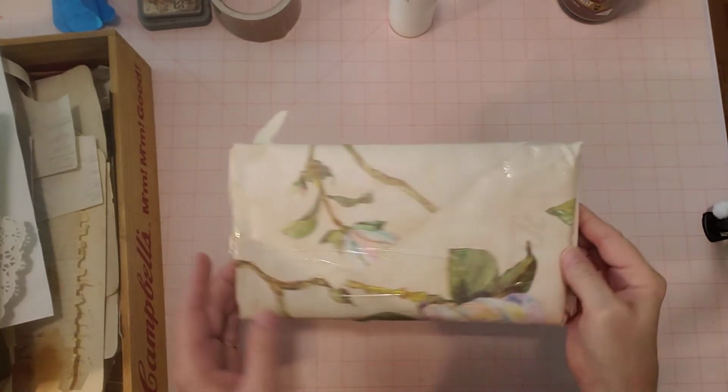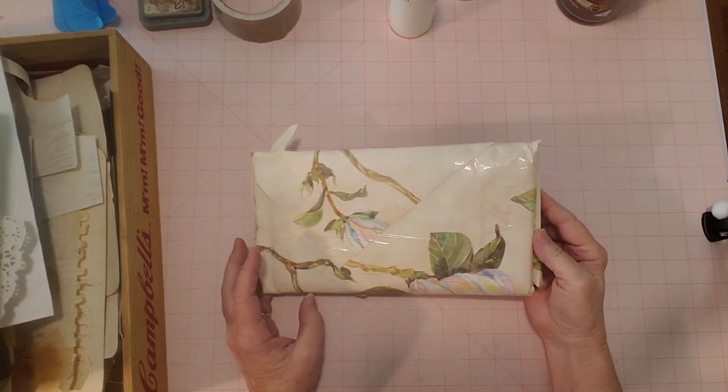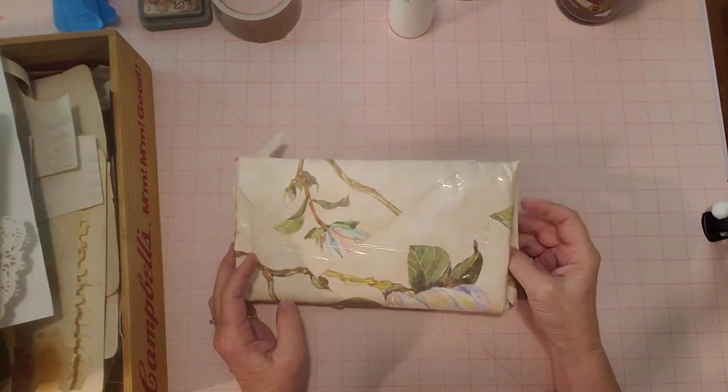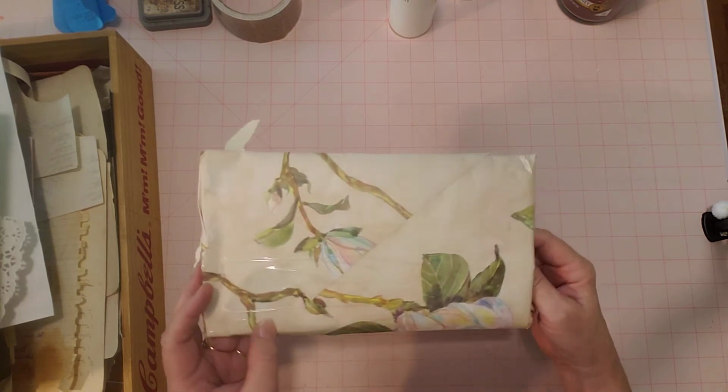I received some goodies from my friend Maria, and she said she was sending me some things for my coffee journal. I already finished one, but I can make another coffee journal, right? So no problems. But let's see what she sent me.